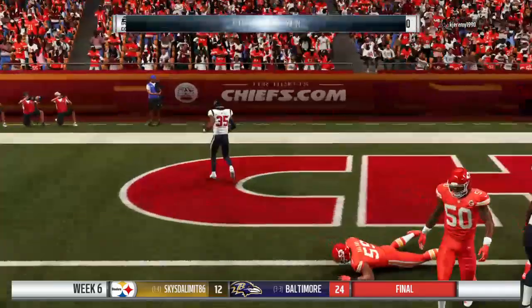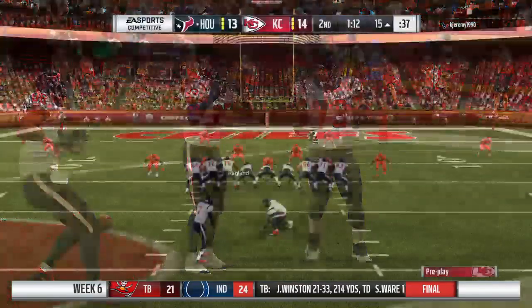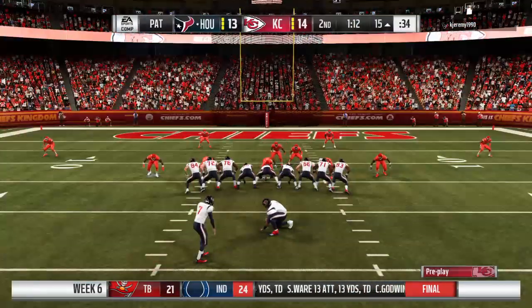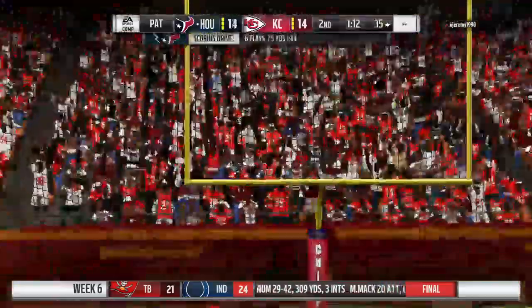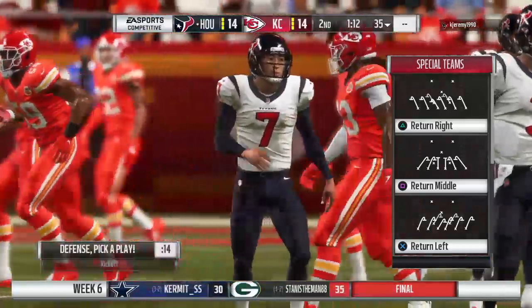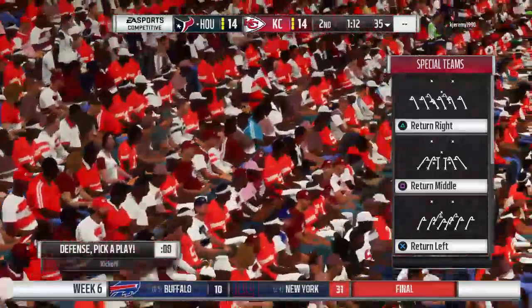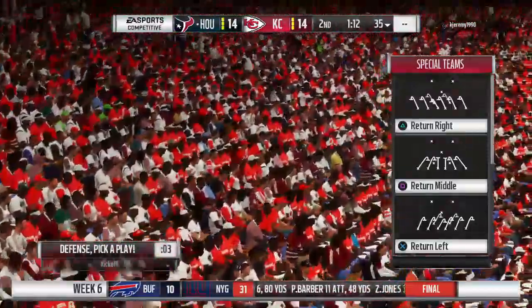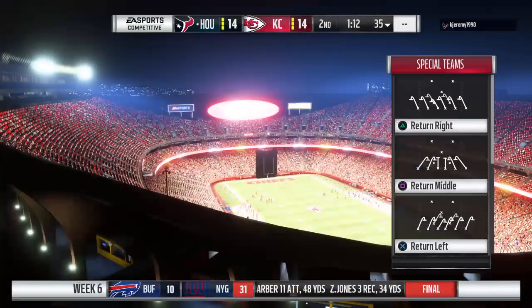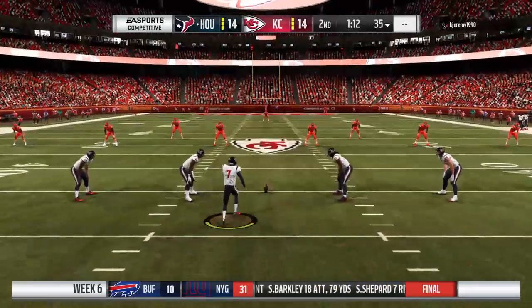Trying to punch it in with Howard. And he gets into the end zone. Touchdown, Houston. Jordan Howard with his 2nd touchdown of the game, number 7 on the year. And the Texans are an extra point away from tying this football game. So a tie ball game here as the kick's away.